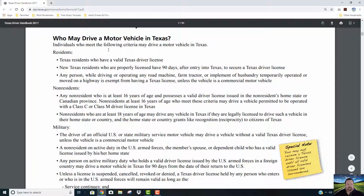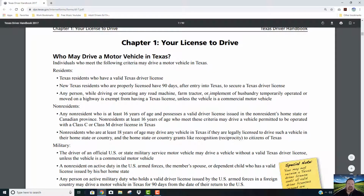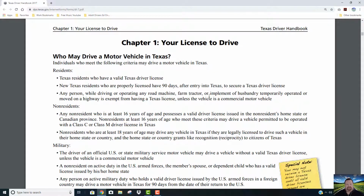Okay, so who may drive a motor vehicle in Texas? Your license to drive. Now, obviously, if you have a Texas driver's license, you can drive on Texas roads. You're a resident, you have a license, you're good to go. New residents, however, if you come in from another state, let's say you move here to Texas from, let's say, Kansas, you have 90 days in order to switch your Kansas license to a Texas license.